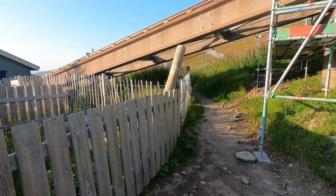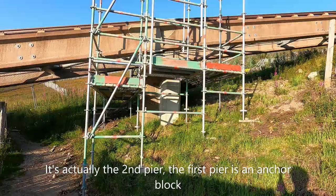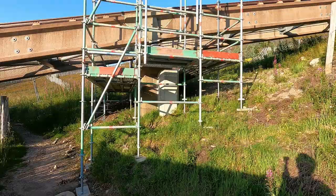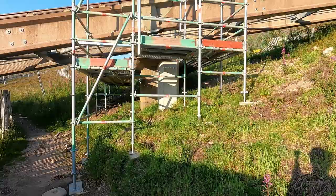So here's the railway, just above the Ciste car park, and this is the first pier, and you can see they've put scaffolding up, and you can also see they've cast some concrete on the uphill side of the pier there. This is one of two details that they've been using to strengthen the piers. As we go further up the hill, you'll see these in varying states of construction. Some of them have been pretty much finished like this, but some of them are still being built.